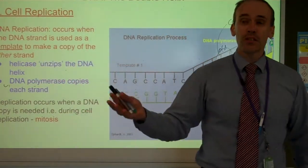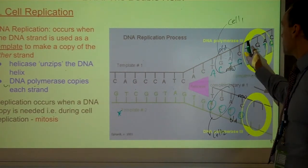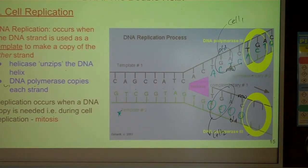So that is what we mean by template. I read one strand to make a copy of the other strand. This job is not making a copy of the black one, it's making a copy of the green one. Okay, so you need to have that idea clear in your head.